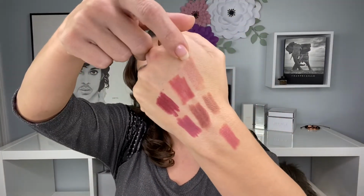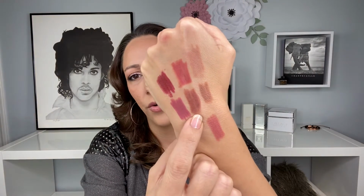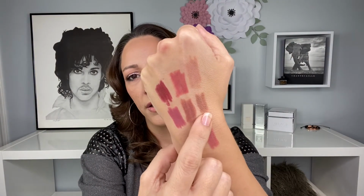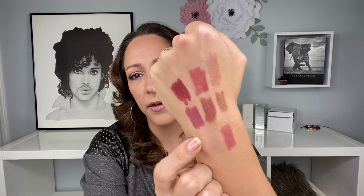Okay. So here's an up close. This is the Gucci shade 1, shade 2, and shade 6. This is the Chantecaille Discreet, Victoria Beckham shade 4, Pat McGrath Contour, and Pat McGrath Suburbia. So they're all different.